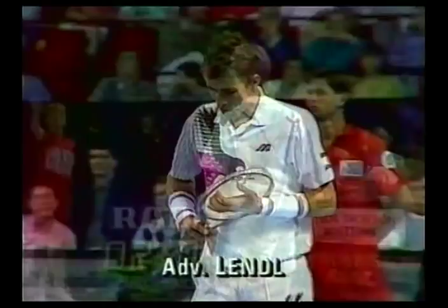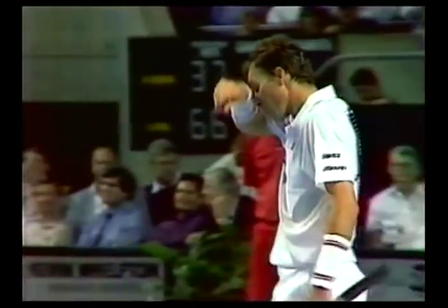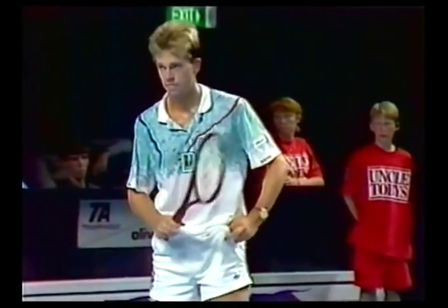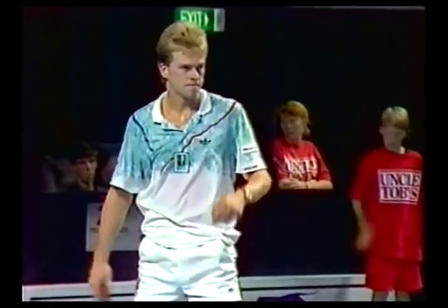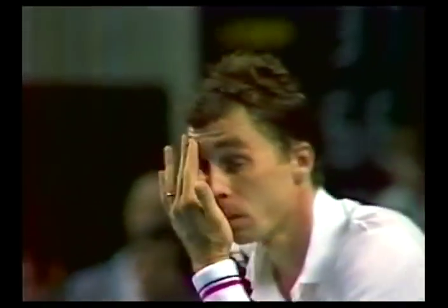Advantage Lendl. Well, an awkward looking forehand volley there. There was no pace on the return. He really had to punch it firmly. He made a mess of it.